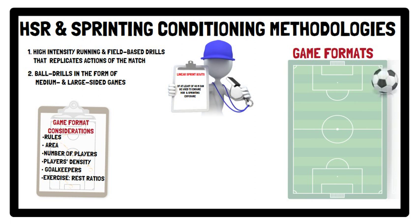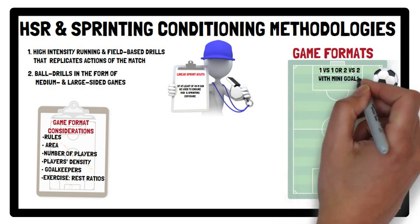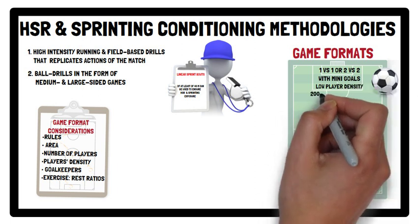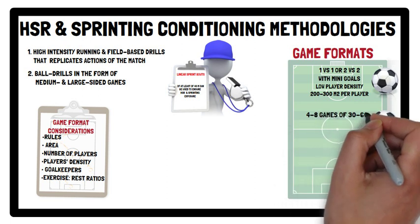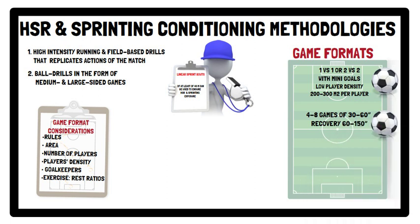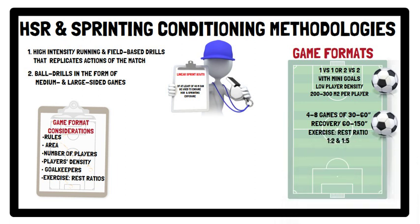Number 1. 1 versus 1 or 2 versus 2 formats with mini goals, i.e. 1.5 to 2 metres, played in either long narrow or long wide pitches with a low player density ranging between 200 to 300 metres squared per player. Number 2. Repetitive bouts, i.e. between 4 to 8 games of relatively short duration, i.e. 30 to 60 seconds, and recovery between 60 to 150 seconds, to ensure an exercise rest ratio ranging between 1 to 2 and 1.5.